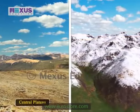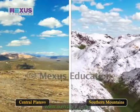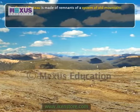Moving on to the Central Plateau and Southern Mountains, which form a belt of plateaus and mountains south of the Great Plains. The Central Plateau is made up of remnants of a system of old mountains and is not very high. The maximum height does not exceed 1,600 meters.